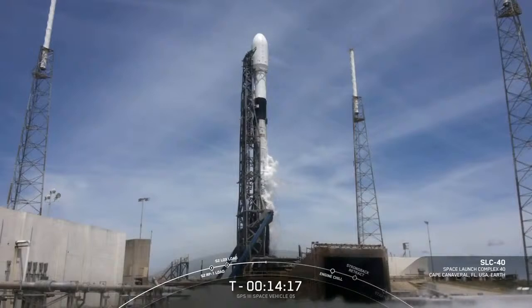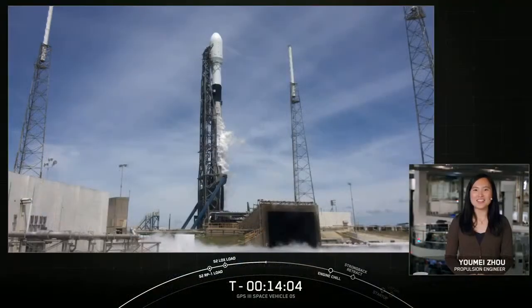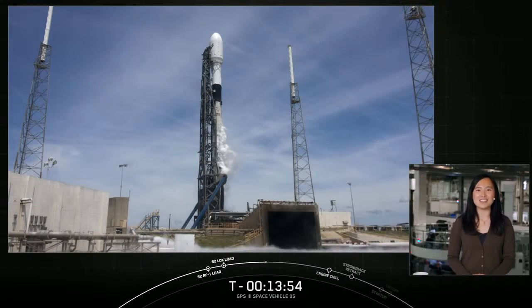Good afternoon. It's Thursday, June 17th, and on your screen is a live view of Falcon 9 as it awaits its 12:09 p.m. Eastern Time launch from Cape Canaveral Space Force Station in Florida. My name is Yo Mezo, and I'm a propulsion engineer here at SpaceX. Welcome to our webcast coverage for GPS-3 Space Vehicle 5 for the Space Force, SpaceX's 19th launch this year.